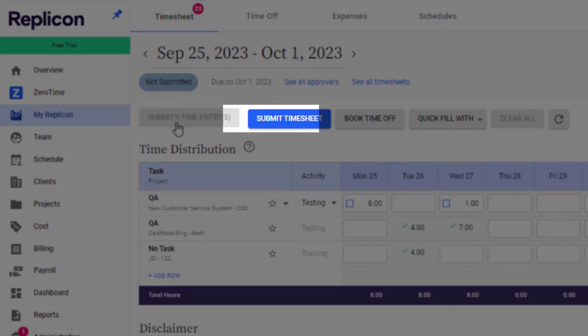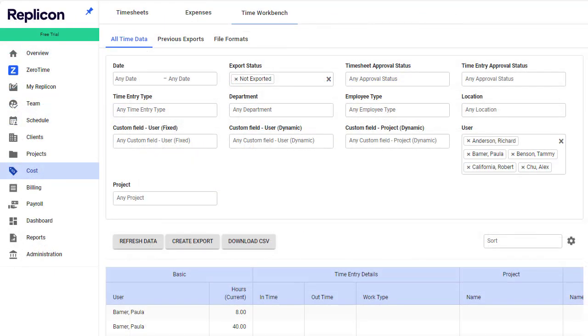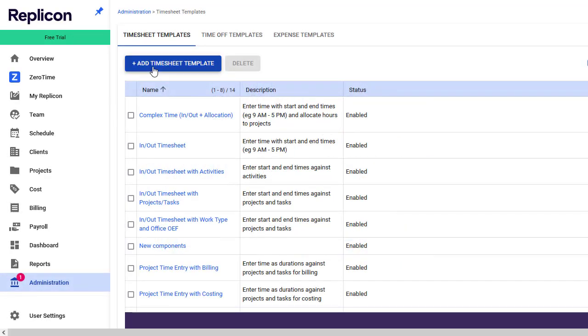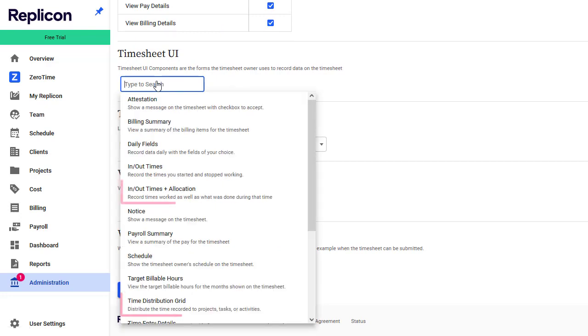The whole timesheet must still be submitted on its due date, or it can be set to auto-submit. Approved entries can be exported using reports or the Time Workbench. The option to submit individual timesheet entries is available in time distribution grids or in in-out plus allocation timesheet templates.